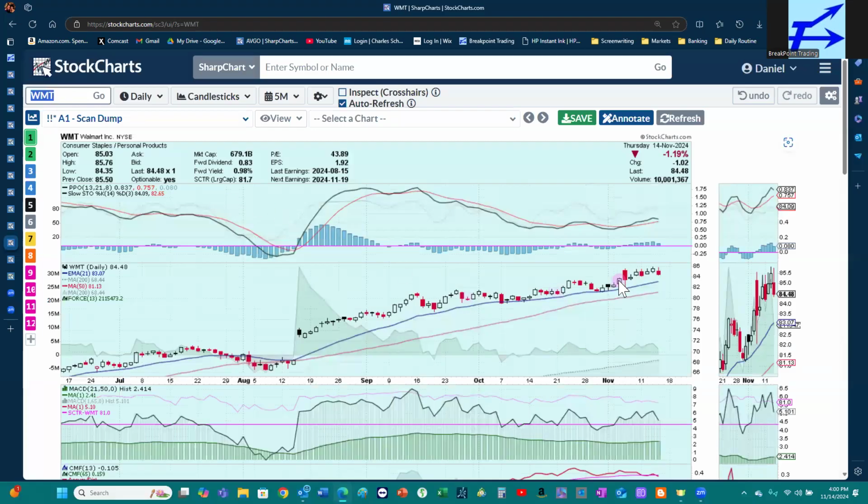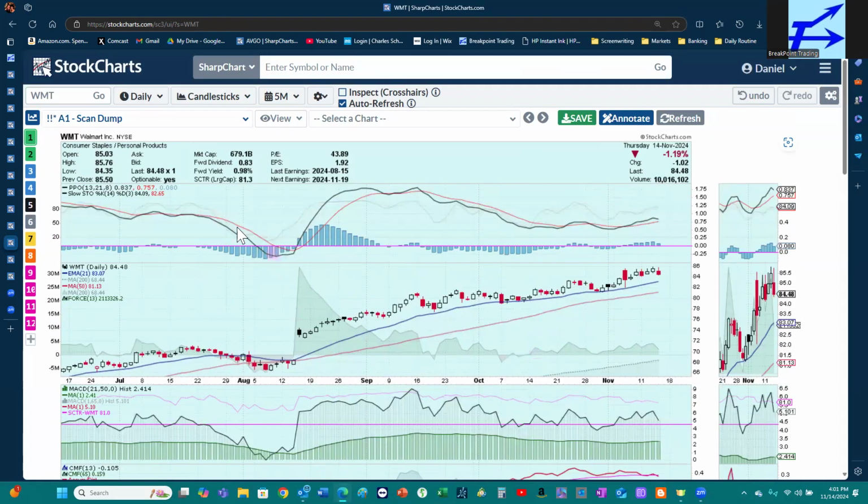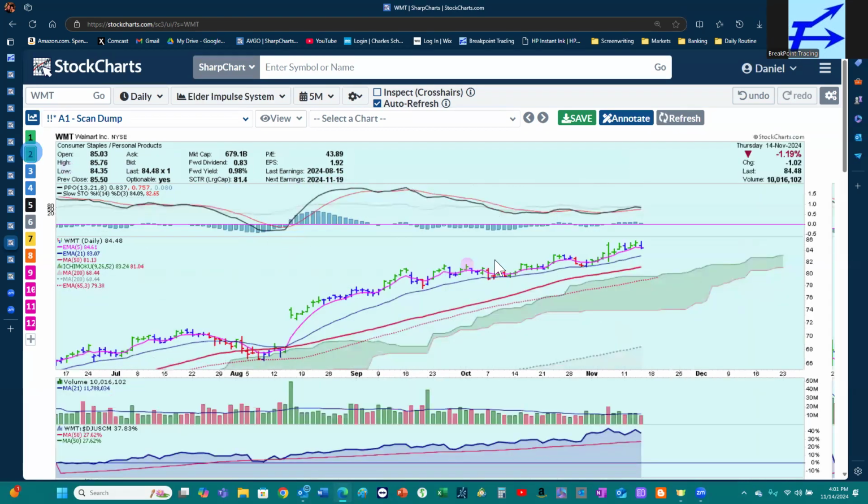Also, Walmart was a question that somebody asked about. Walmart just steadily moving higher. Now it's pulling back with the market right now, so I kind of would expect that, but it hasn't come down to its 21-day moving average, and the MACD is above zero, so it's confirming an uptrend. Everything really still looks pretty good with Walmart. Walmart reports on the 19th, so that's next week. So keep that in mind too.